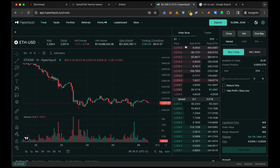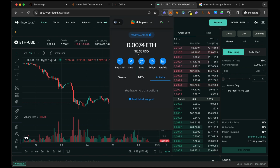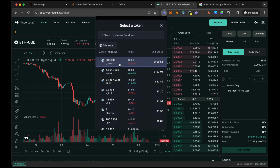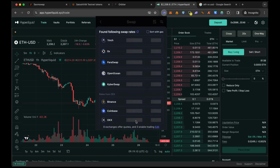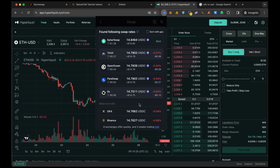We would have sent Ethereum on there, and you can see it arrived. There it is now. So what I can do is simply swap in here. I want to use Arbitrum. I'm going to go ETH to USDC, and 0.067. $14 is fine. It will look for the best route, and you'll earn points for doing this inside of Rabby. I think you get one swap a day for points. You can choose which one.